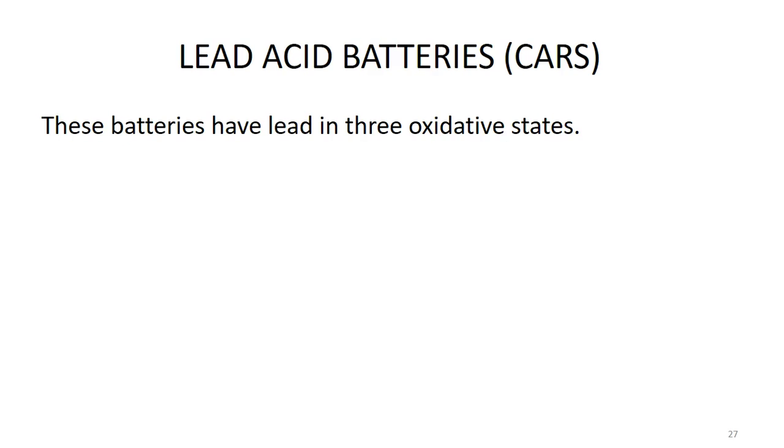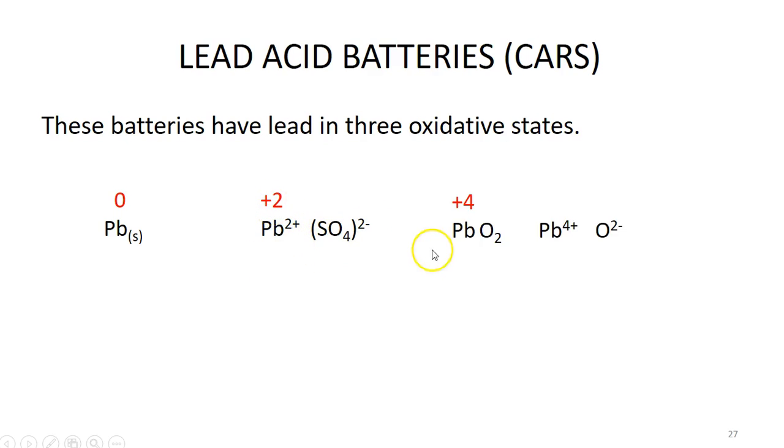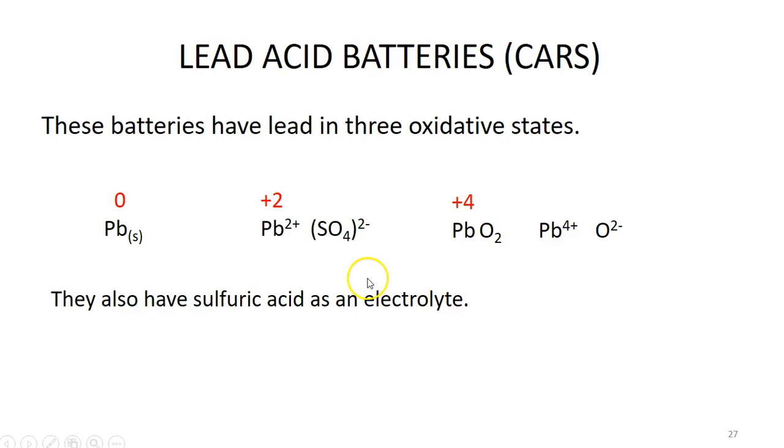So we're going to do lead acid. These are the batteries that you find in your car. They've got lead in them, Pb, and lead's in 3 oxidation states. So we've got pure lead metal, which has an oxidation number of 0, lead ions as lead sulfate, the same as the charge on the ion, so 2+, and we've got lead oxide, where lead has a 4+ charge. They have an acid electrolyte, so we're going to do our complex half equations with hydrogen.